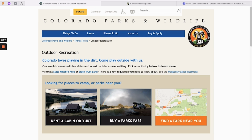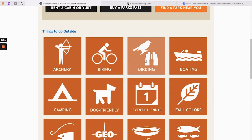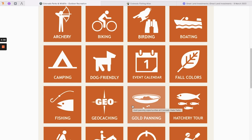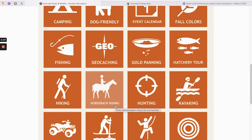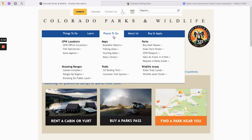The other thing is outdoor recreation. So we know that a lot of people like biking, like birding, boating, camping. You want to be able to bring your animals, geocaching. This is just a bunch of different things that are going on. So anything and everything you want to learn to do, come to this website. You can see the things to do. There's also your places to go. So there's a ton of parks and trails and wildlife areas.